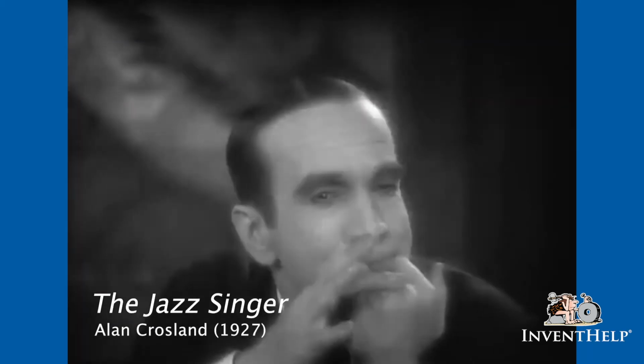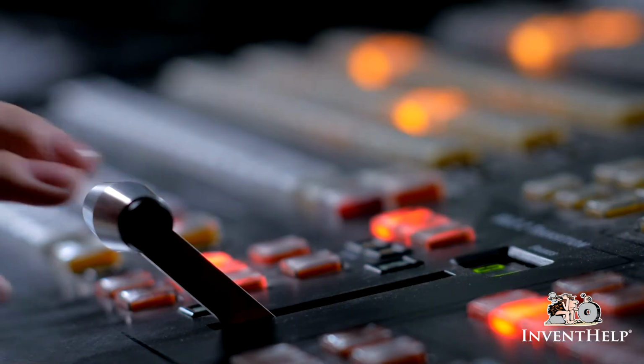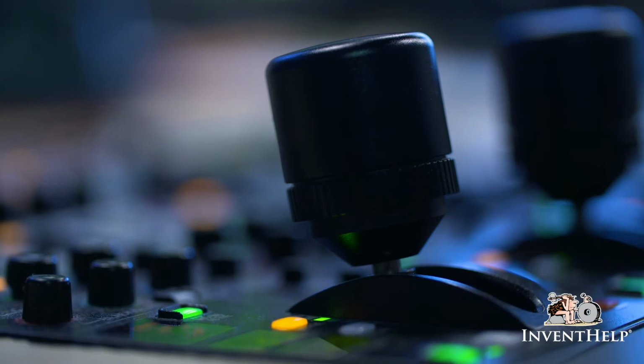As the tech moved from sound-on-disc recording to film, then to digital, movie sound has evolved and transformed the way we experience movies.